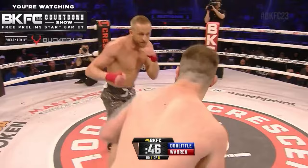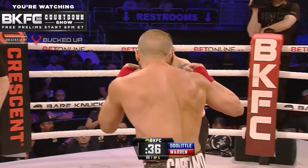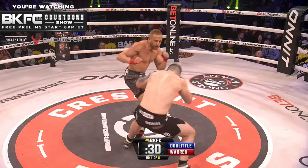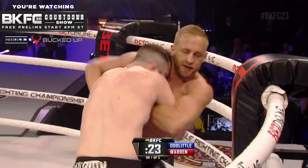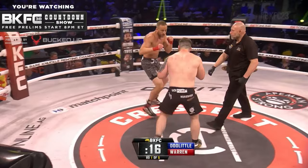45 seconds remaining, round one. Doolittle showing the head movement. Opening up his right hand to catch those left-handed jabs of Isaac Doolittle. There's the roll under into the clinch. First full entry into the pocket. Now double unders by Jared Warren. So smart, Chris, that he gets the immediate break from Nick Behrens. I mean, great job. Doolittle finally gets in and was able to do absolutely nothing.